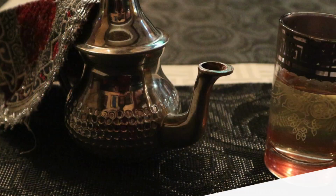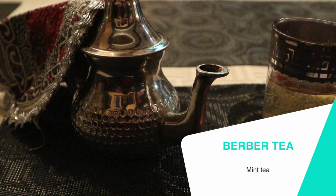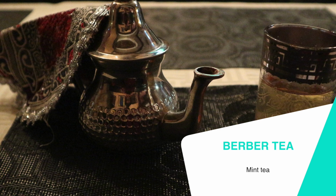And then next we have a drink, which is Berber tea. It's this mint tea, and usually if you go there as a tourist, they'll put a lot of sugar in your mint tea, so you can ask to have it with less sugar if you're not into that. It's usually eaten with some Moroccan patisseries, so little sweets on the side as well.